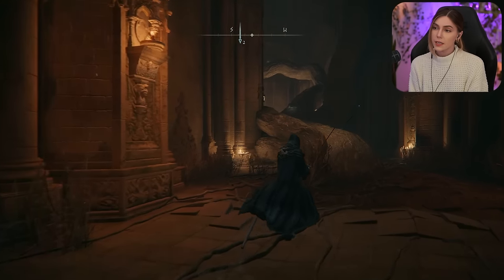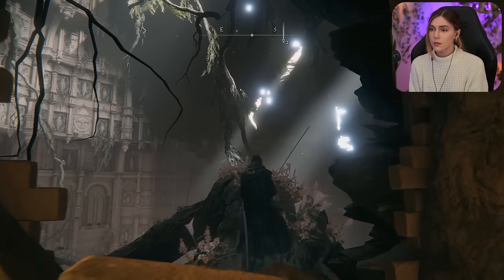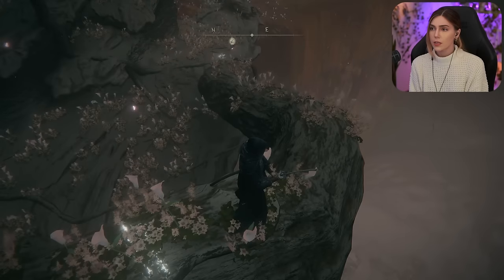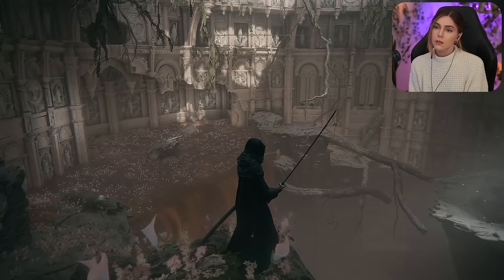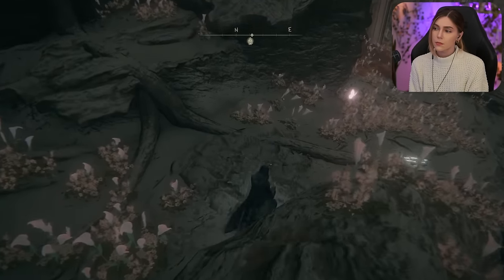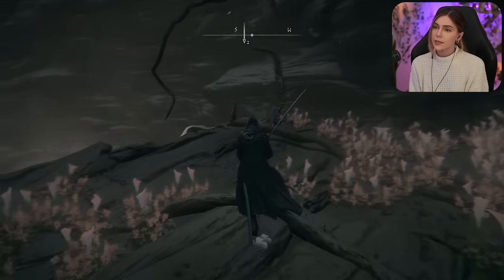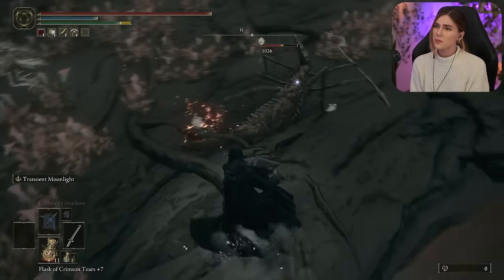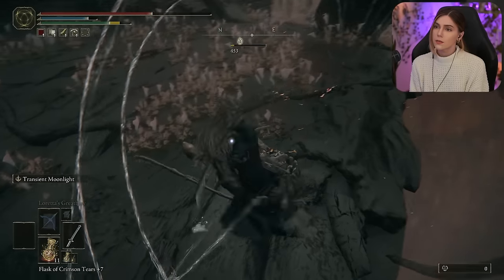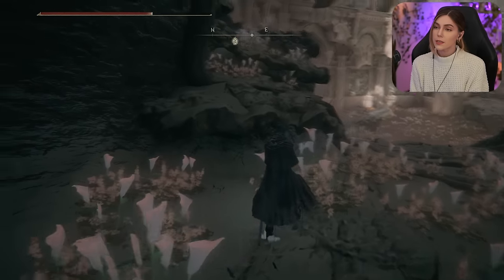My sword is at plus 10, so it has to do with my dex then? Cause I don't know what else it would have to do with. I'm getting exhausted. Oh, these are pretty. Oh, that's kind of gross looking. So is this where Scarlet Rot came from? My intelligence is too low. Ew. I could just boost my intelligence a shit ton.